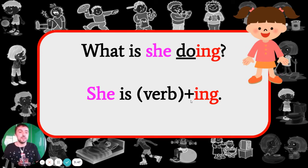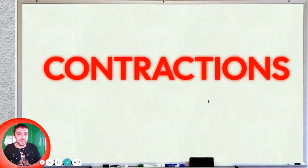And the last one, if it's a girl, we don't say, what are you doing? We don't say, what is he doing? We say, what is she doing? What is she doing? The answer, she is verb plus ing. She is eating. She is drinking. She is cooking. She is studying. Okay, now let's go over our contractions.